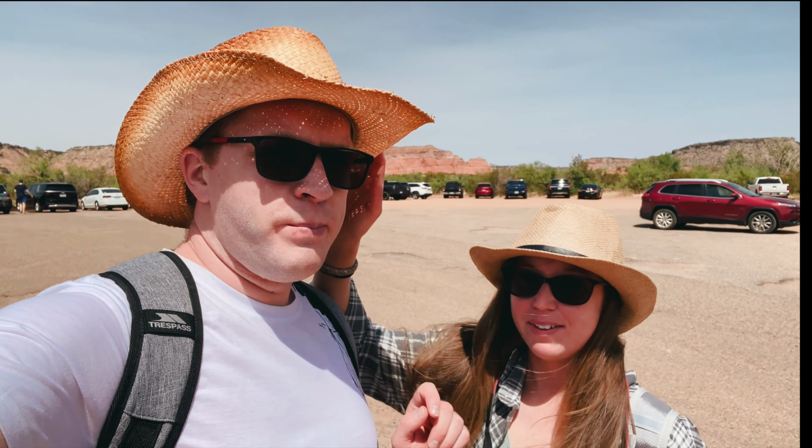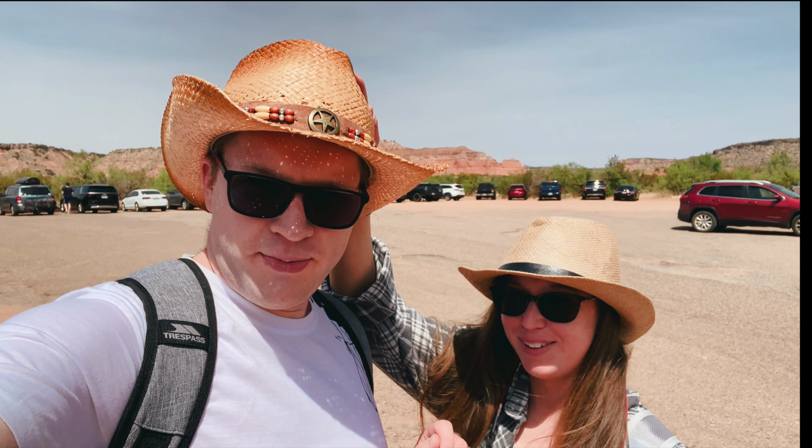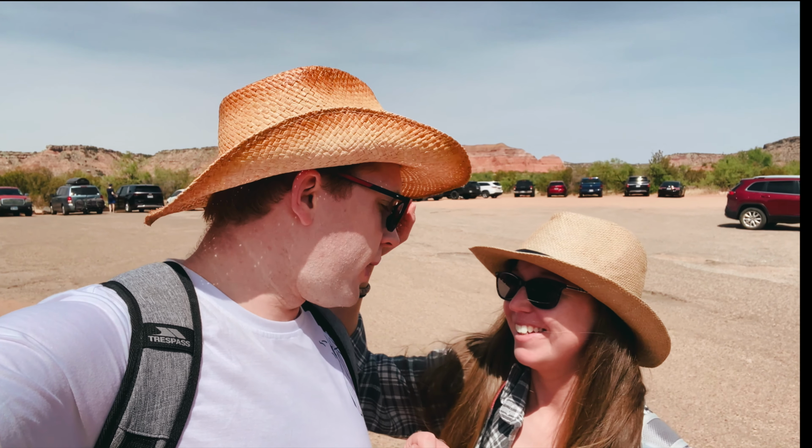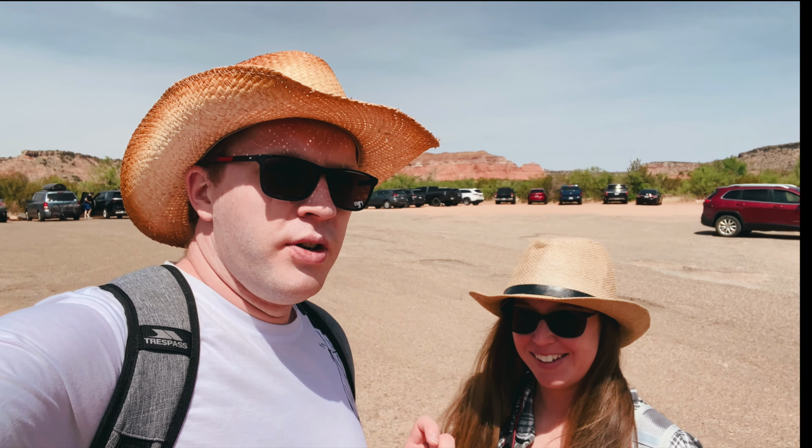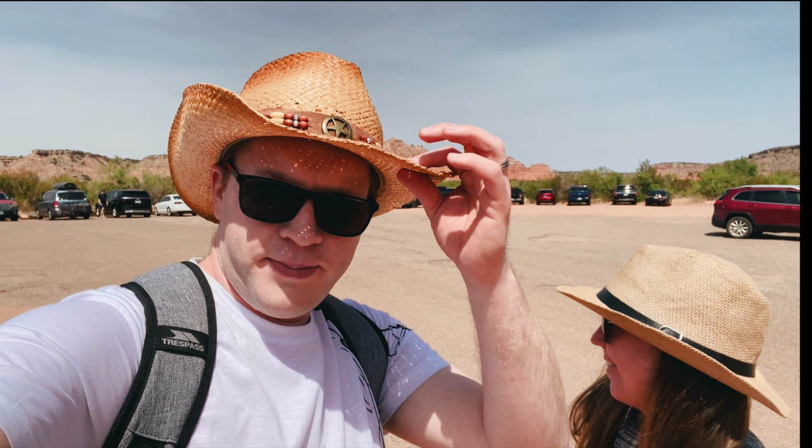Ourselves up. Wait. Let's look at this hat. He's just going to purchase from the gift shop here. Oh, it's not a gift shop, it's a trading post. The trading post. He got this from... Proper Texas hat. Well, it's not proper Texas. It's a cowboy hat from Texas.